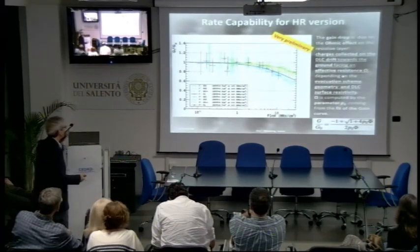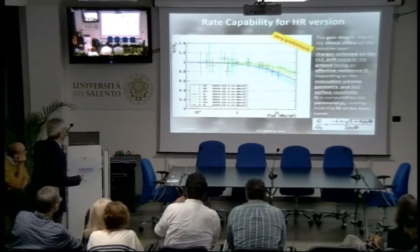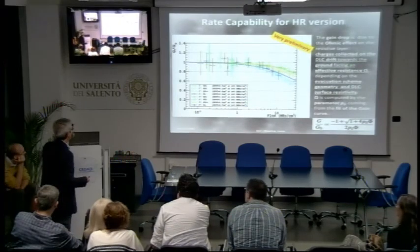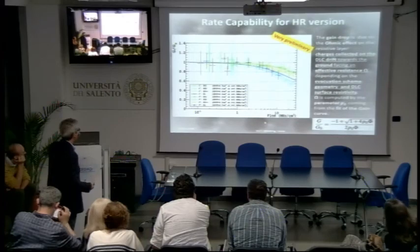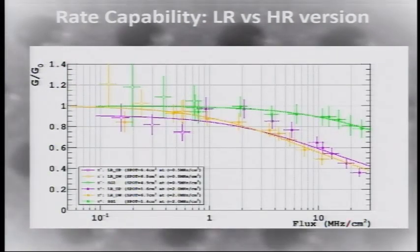What about the rate capability? This is the first time that we show this result outside our lab. Sorry for the colors, chosen by our student, that were not the best, but in any case, you can see that all these detectors can achieve a flux that is, let's say, better than 1 megahertz per square centimeter. Our goal is to stay around 2 or 3 megahertz per square centimeter. So, we are there. We obtained this good result, and we are quite satisfied.